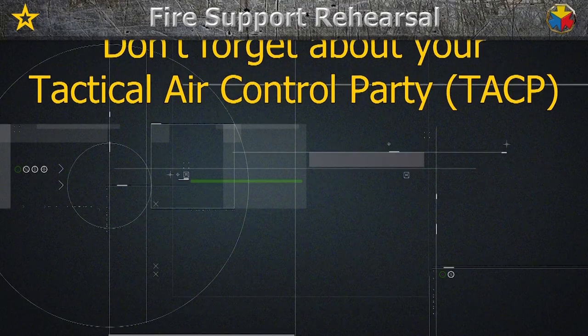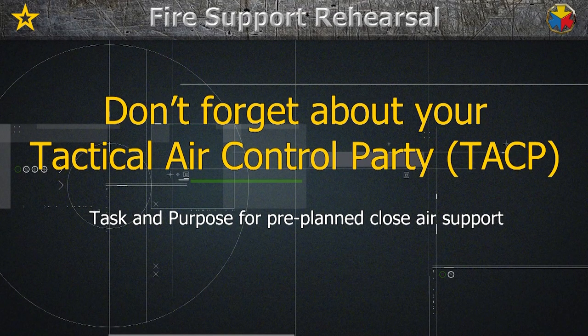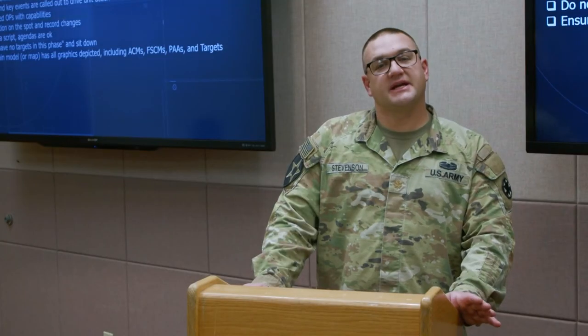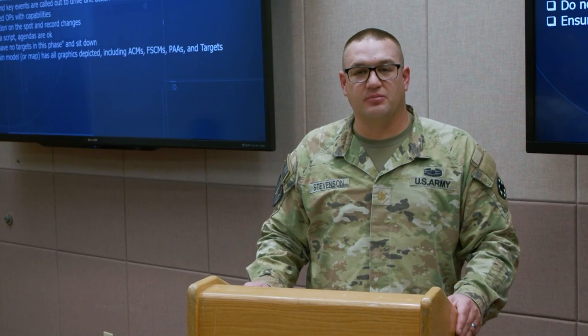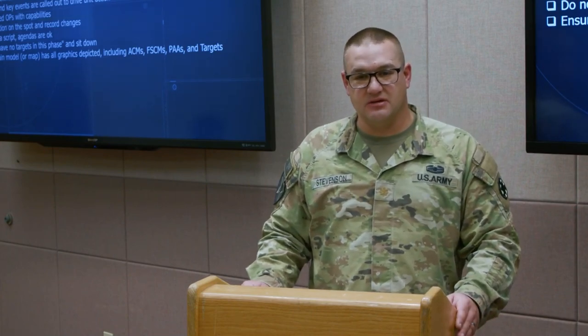Don't forget about your TAC-P. It is essential for him to brief his task and purpose for pre-planned close air support, as well as his airspace usage. Next cut, we'll have the Brigade Aviation Officer briefing his task and purpose, as well as the airspace he intends to use.